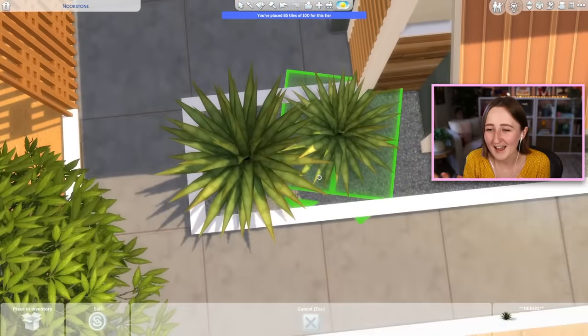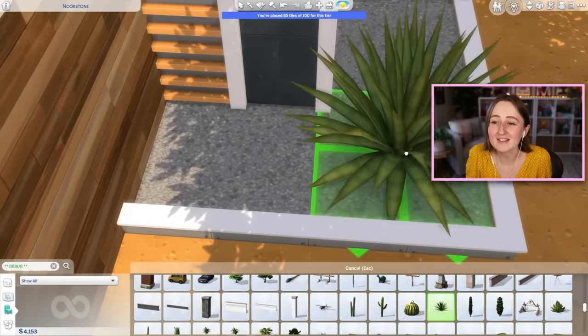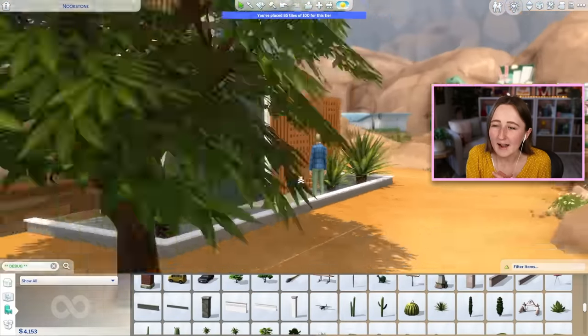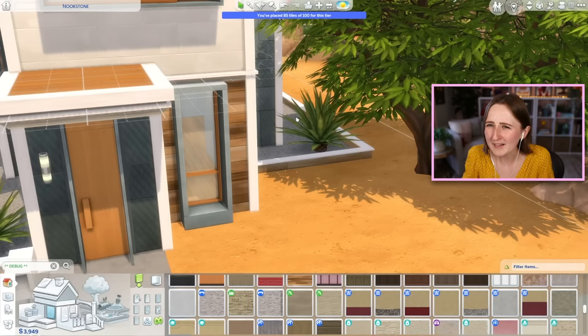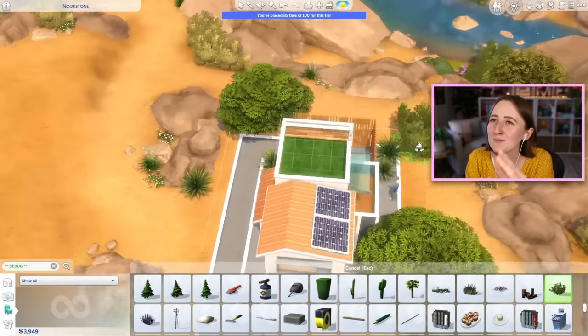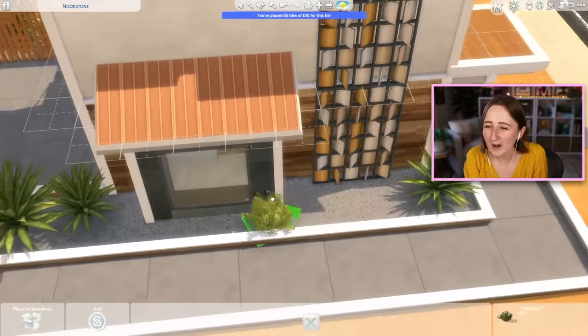So this house technically is base game, Eco Lifestyle, and Growing Together. But I didn't use anything else from Growing Together, just the column. It's so funny how such small things become so necessary and really obviously lacking from the base game. You wouldn't think that a plain, square, straight column should be that big of a deal. Why don't we have that in the base game?